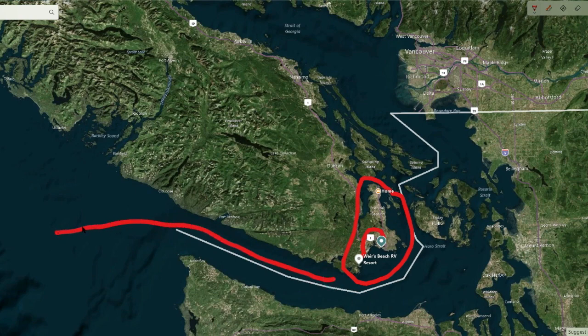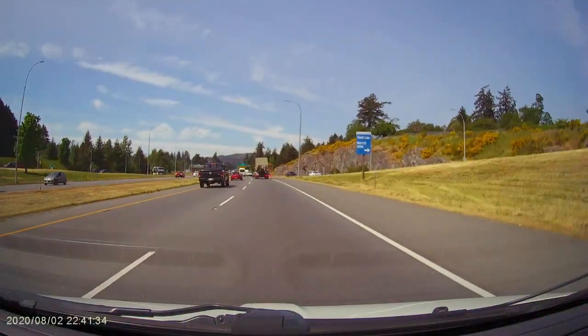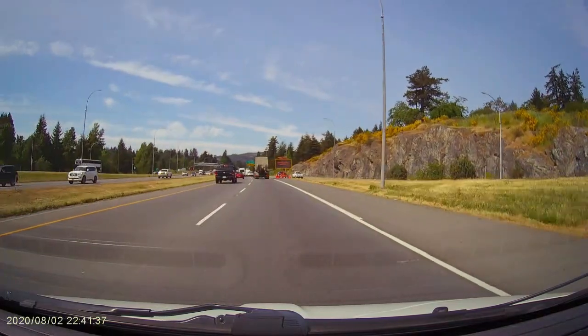The white line below it is the Canada-USA border, with Washington State peeking its head out below the white line, and of course Vancouver Island directly above. So that's the geography lesson for today. Let's head out in search of Weir's Beach.